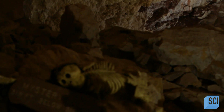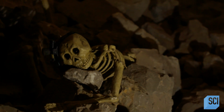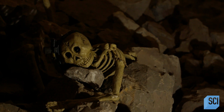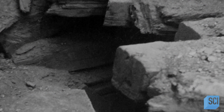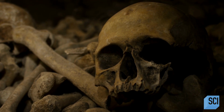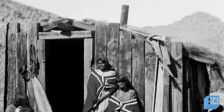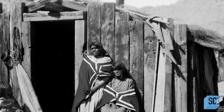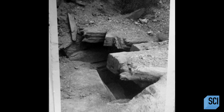The remains were later tested and confirmed to be Hualapai Native Americans who had died of the flu in 1918. It turned out that the Hualapai had used the ledge as a temporary morgue in the winter, and that some remains had been left there. These caves had actually been known and used by the Hualapai people for centuries. Hualapai really objected to this route because it went through what they considered a sacred ledge.